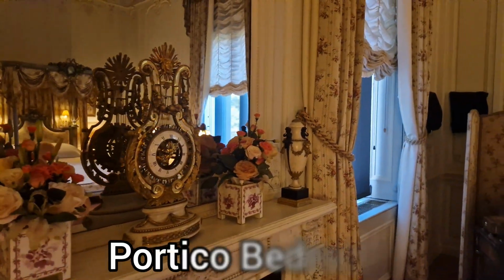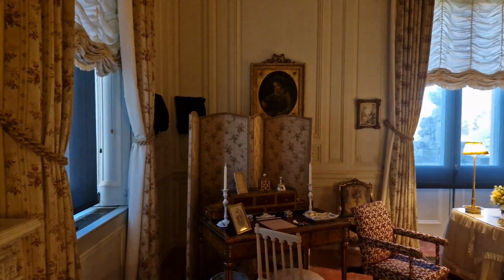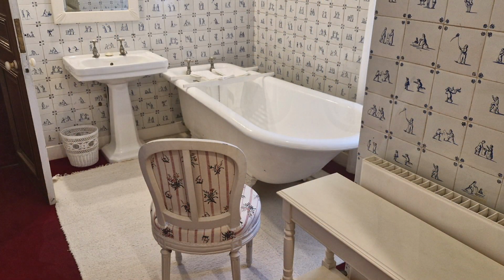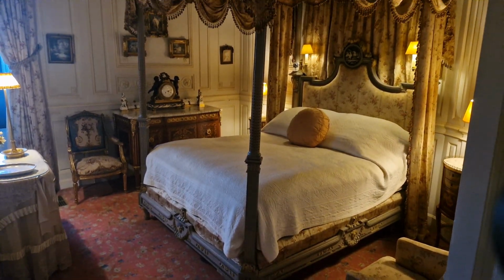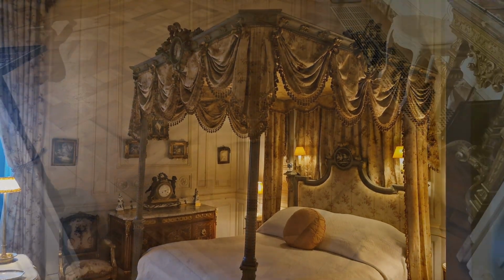The portico bedroom was originally known as the North Grey bedroom, and it is the only one with access to the outside onto the porte cochere or covered porch over the main front door. The far door leads to an ensuite bathroom dating from the 1920s.